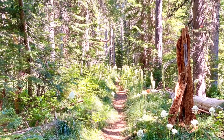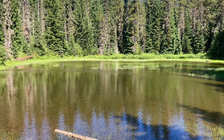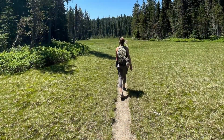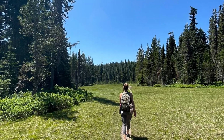You will pass a couple small picturesque lakes as well, but be forewarned, this is Mosquito World Headquarters in the summer. Be prepared for battle. Don't be too distracted by the scenery or that buzzing in your ear, or you might miss your turn to the Indian Racetrack Trail number 171 that takes you up the mountain.